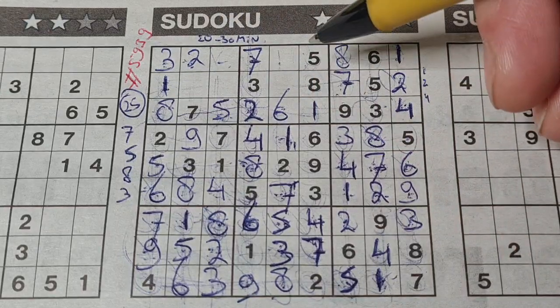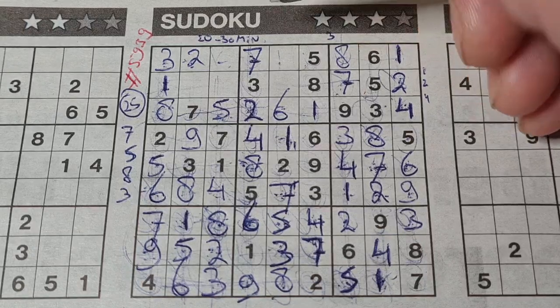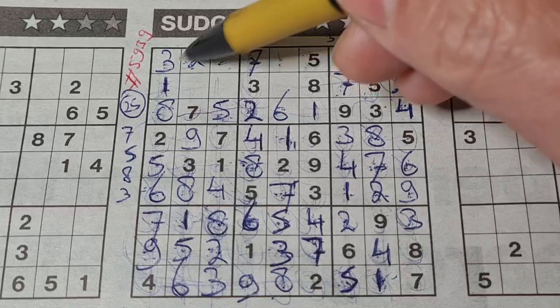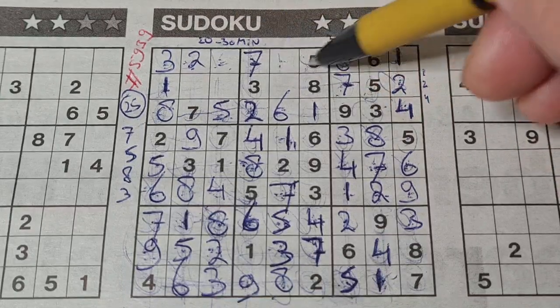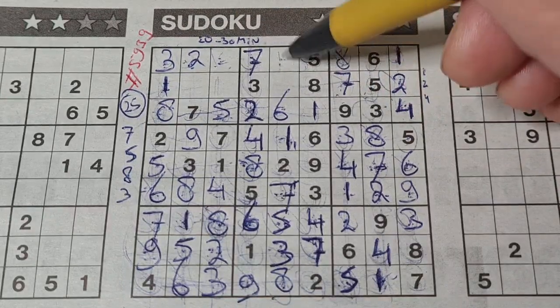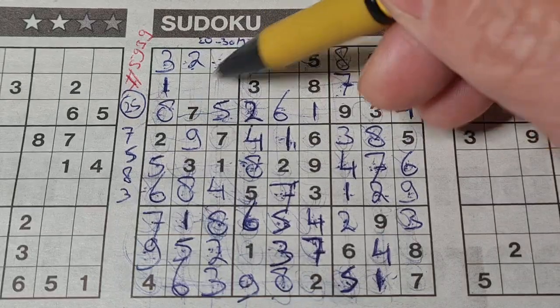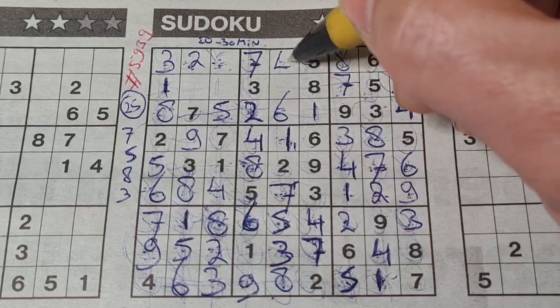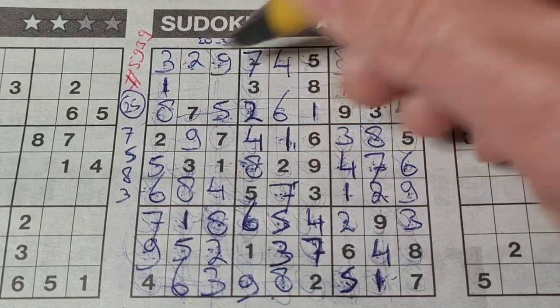And then, two missing numbers in the first row for numbers. The 1, the 2, the 3, 4 is missing. The 5, the 6, the 7, the 8, and the 9 is missing. 4 and the 9. We have a 4 in this column. Third column, no 4 there. 4 should be here, and the 9 goes there.